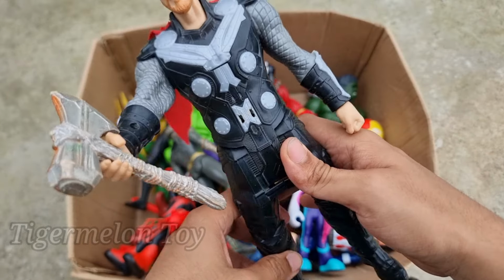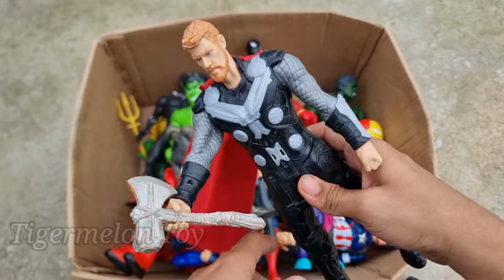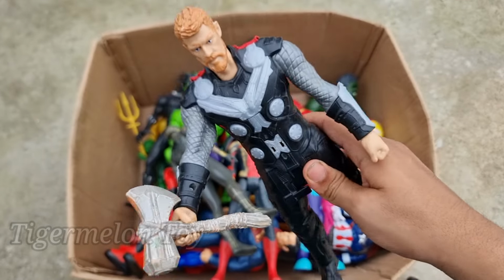Oh, guys, look at the very cool hammer on his hand. Guys, look at the very cool red cap. Guys, this is the hammer superhero, very strong superhero. Guys, this is the hammer Thor.